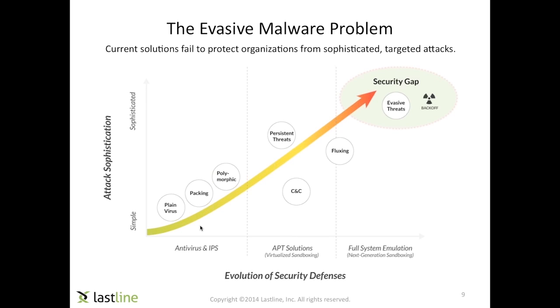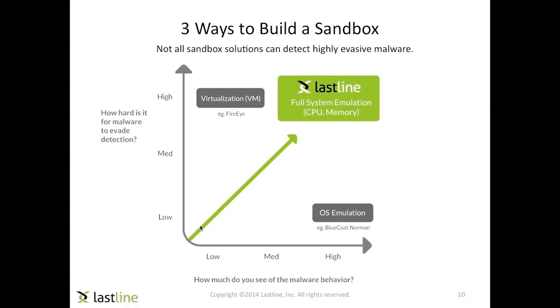So we're seeing the next shift in the arms race, and we're actually seeing samples now, such as Backoff, that specifically do evasion because they know that some sort of sandboxing technology is being used. So there's a security gap there. So whatever technology you're using, it's important to address this issue and to ask the question, do they have some anti-evasion technologies in place as well?